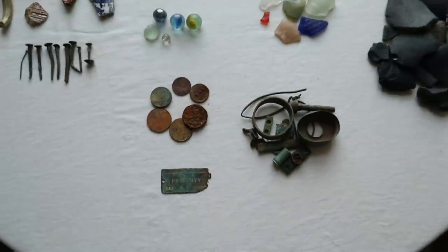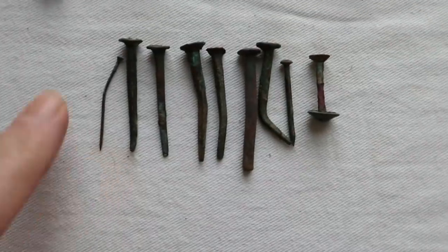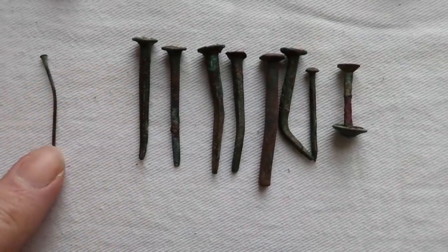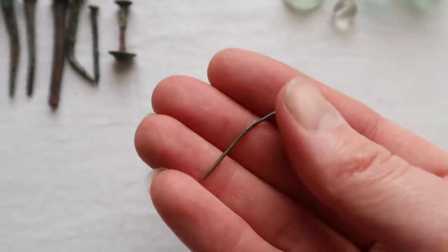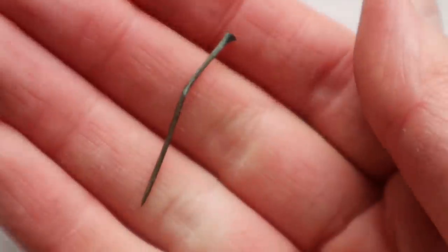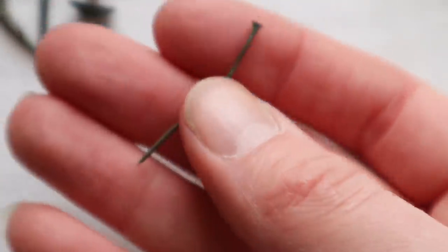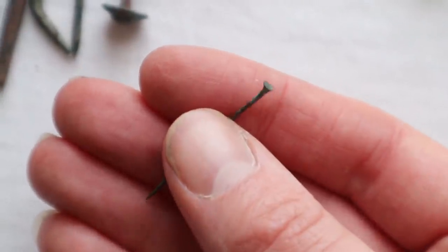Anyway, what else have we got? Nails. Well, copper nails. They're nails, but this is a pin. It looks like a pin. Well, it is a pin. It's kind of square. Yeah, handmade pin. Pins are not just found on the Thames. Yes, we did find a bottle in Berwick, didn't we? It had a lot of pins. Yeah, had pins in the bottom. So yeah, that's cool.